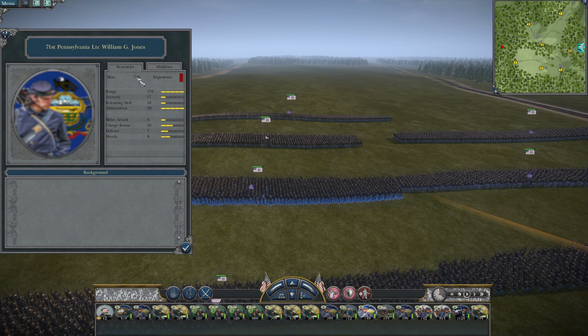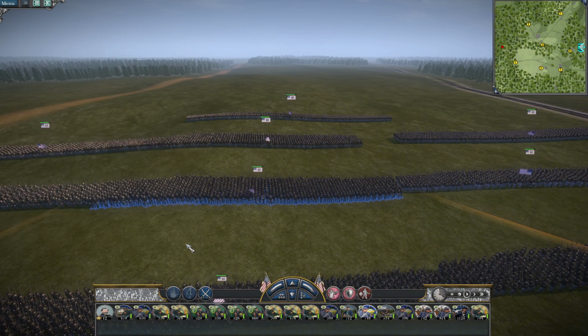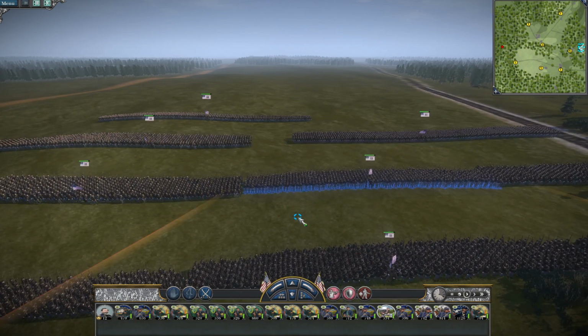So next up is the 71st Pennsylvania, commanded by Lieutenant Colonel William G. Jones, bringing 748 men to the battlefield. Accuracy of 17, reloading skill of 18, melee 6, charge bonus of 6, defense of 7, morale of 8. Not great.